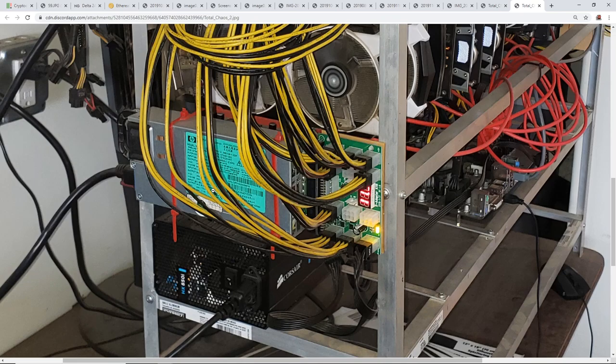Crypto Clutch Panda, have you seen the pics of Furies on the frame? They are bent so much from the weight. Yeah, Clutch, I remember seeing that.